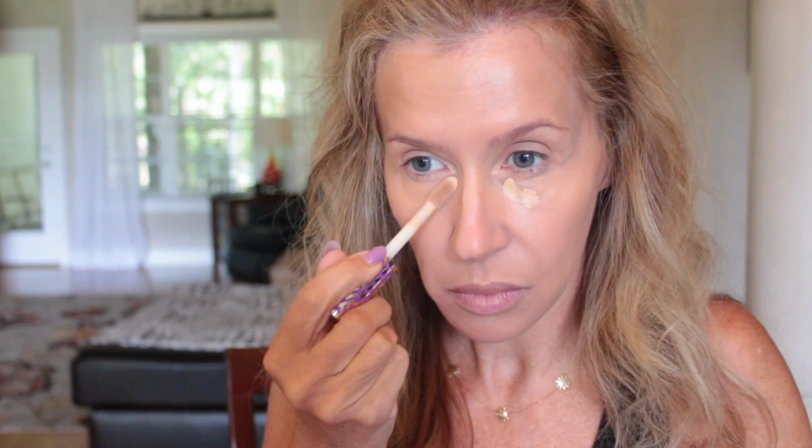Okay, this is the Tarte Shape Tape in light medium, which has very high coverage. So I usually put a few dots on, and then I kind of pat it out with my finger where I want it in that center section. And then I'm going to come back in with my dampened beauty blender to really blend it in well with the other foundation right here.